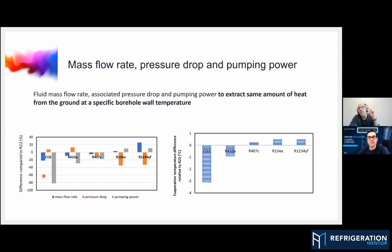When I say 80%, I'm referring only to the portion that we use for compensating the pressure drop inside the ground heat exchanger, because most of that power is required to lift from evaporation to condensation. I'm not talking about that portion, but the small portion that takes care of the pressure difference between inlet and outlet of the evaporator. That portion for CO2 is 80% less compared to R22, for example.